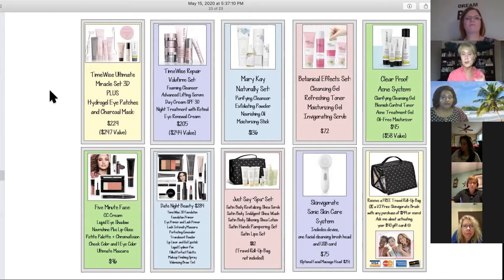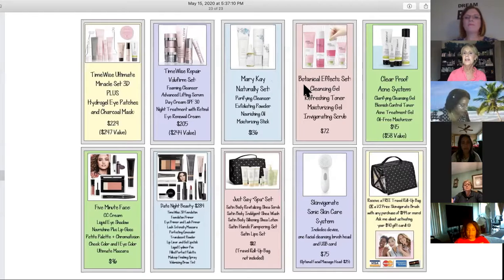Now, we do have other skincare sets that you might want to talk to your consultant about if this one doesn't float your boat. This TimeWise Repair Volufirm set is for those of us who are really waging a big war against wrinkles and the signs of aging, and it is also an incredible value at a discounted price. The Mary Kay Naturally line is brand new. It is EcoCert from the EU Cosmos organization, 99.96% natural, and it is a fabulous system if you're concerned about something being completely natural. Then for those who are just getting started in a skincare routine and aren't concerned about age-fighting products, the Botanical Effects system is really nice and very simple. It's great for your young teens who are just getting started, as well as the Clear Proof Acne system if they are more prone to breakouts. This is good for men, for women, for boys, for girls.